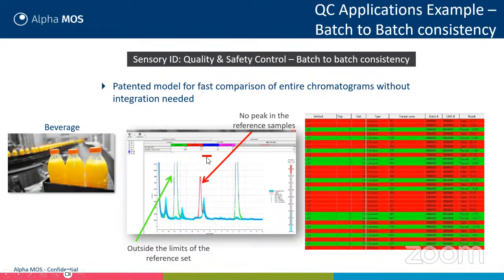And beyond that, in this Sensor ID model, we can quickly find out why the sample is judged as failed. For example, we can find why this sample is judged as failed. The reason is because there is a new peak. There is a new compound presented in this batch, while this compound doesn't exist in the reference samples. And secondly, we can see the green one. In the reference samples, this compound content is very low, but in the new batch, we can see the compound concentration is much higher than in the reference samples. So that's why this batch is judged as out.